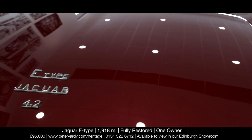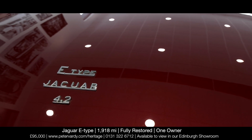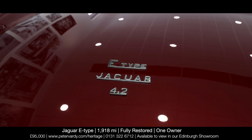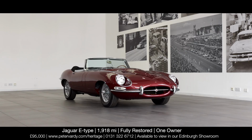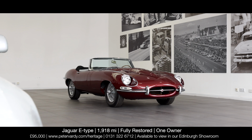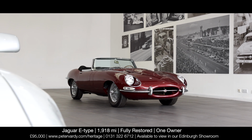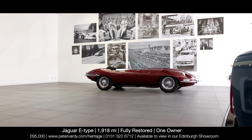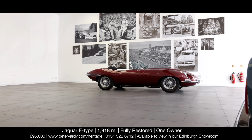Allied to a monocoque passenger cell, the model's tubular front subframe cradles a 4,235cc straight-six engine, independent torsion-bar suspension, rack and pinion steering, coil-spring suspension, and inboard disc brakes. Simply outstanding in every regard.